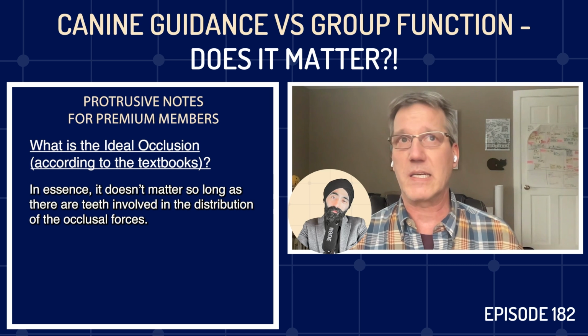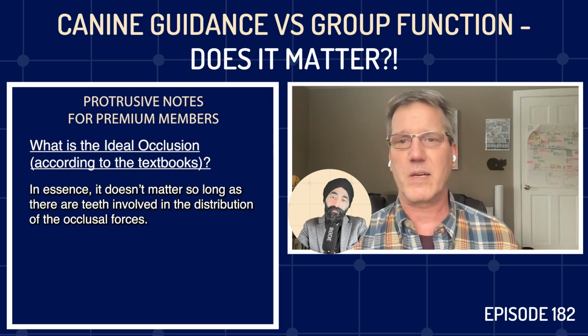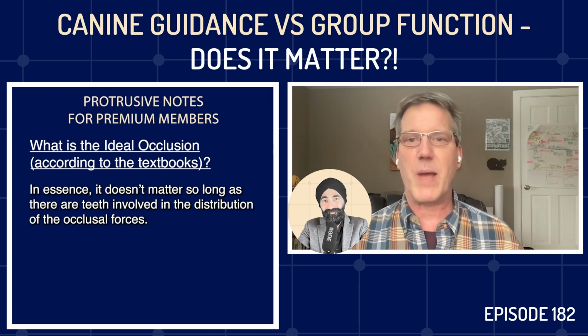So canine guidance: we look at these patients that have destroyed their canines. We're like, oh, we have to give them back canine guidance. I'm like, why? They just destroyed it. They're going to destroy it again. Past is prologue to destructive schemes.